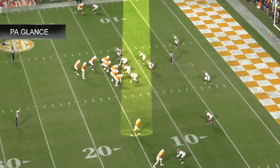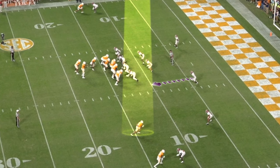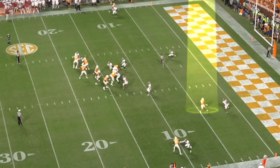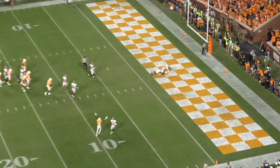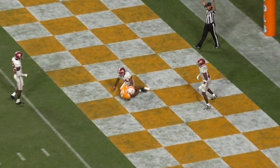But you see them pull and give the look of power or counter, and that's going to bring the safety in the middle. The safety is the read. So by bringing him down in the box to defend the run, you get an open alley right behind his head, right in that spot. All Hyatt has to do is run that glance in there and win. He has to make sure he gets inside, which he does. It's a good catch. Very underrated hands from Hyatt.